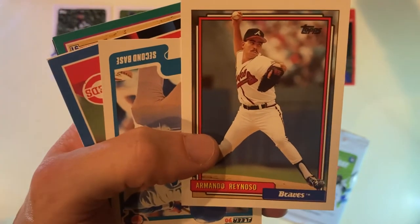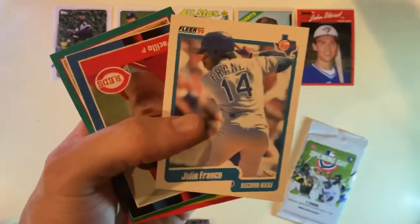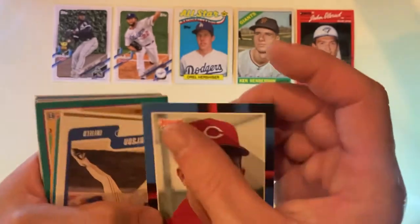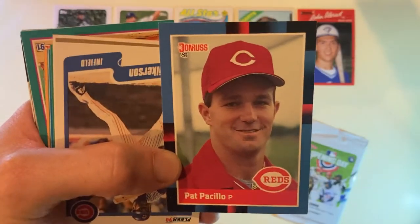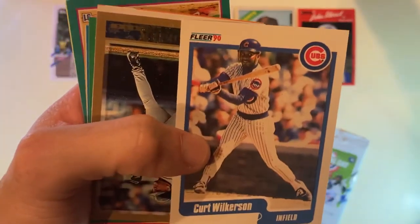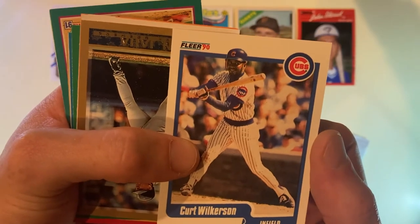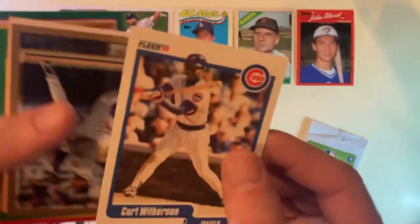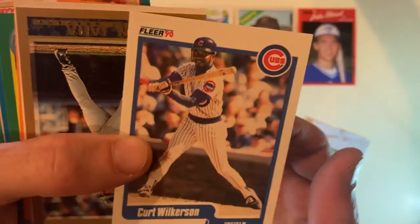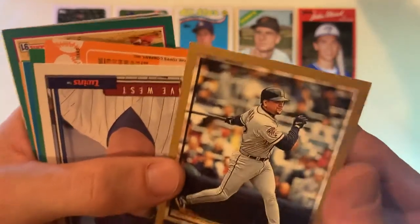Armando Reynoso of the Atlanta Braves. Julio Franco. Pat Pasillo. There's Kurt Wilkerson, looking like he's trying to hold up his swing there. Wonder if they said he went or not. What do you guys think? Did he go around? He did. He did? I think he might have held up. I don't know. There's John Jaha.